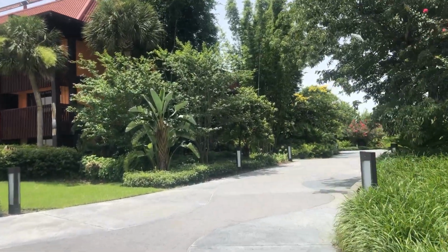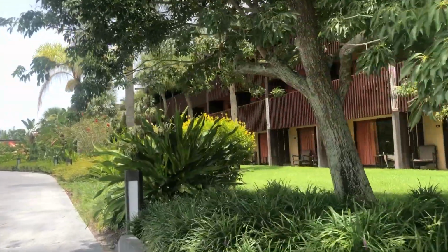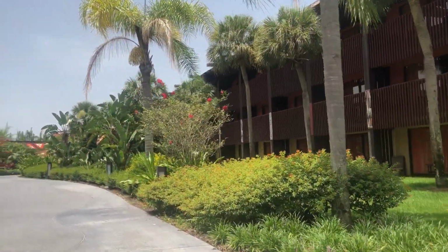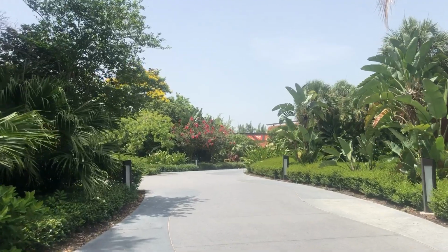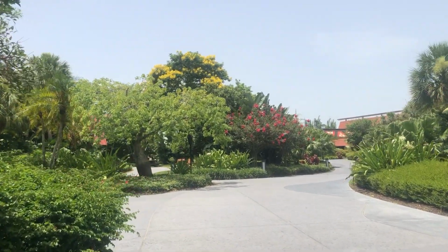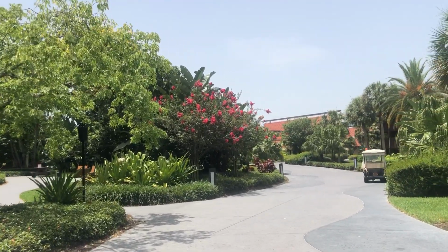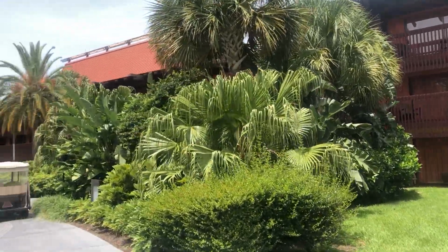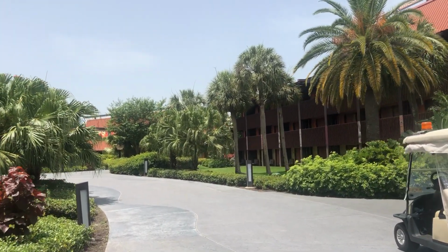So these buildings back here are part of the Polynesian Hotel, and they are not open right now, they are closed. That room is open. Any of the buildings that are specifically for DVC are open. Those buildings are open. And I think we have one or two of them. This one right here to the right, this is one of them for sure. And we're about to come up here and see exactly what the building name is.